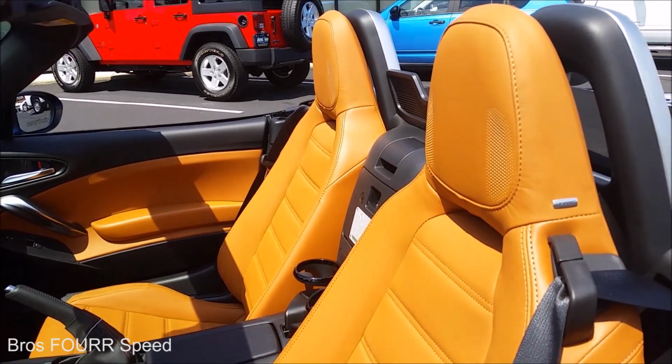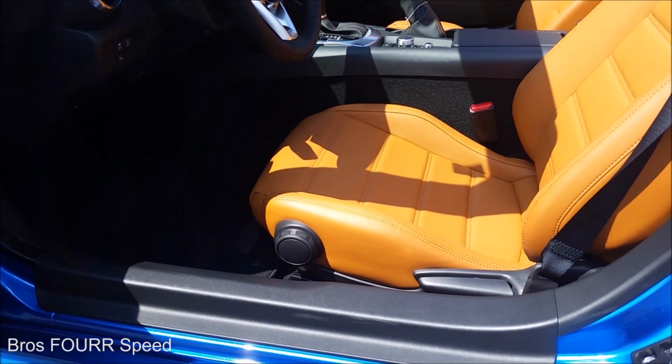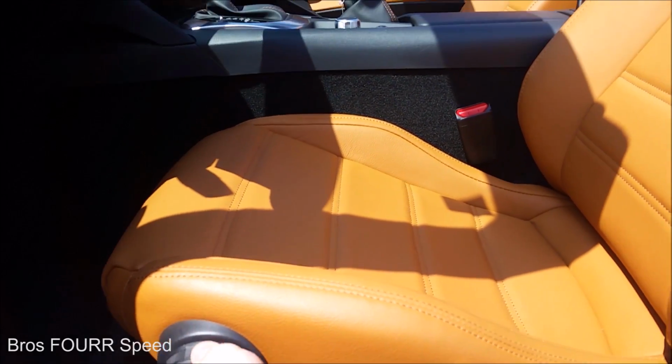That leather carries on to the tan leather seats. You can see the Bluetooth speakers in the headrest. These are manual adjusting forward and rear. You do have a dial that'll raise up the front of the seat and lower that.